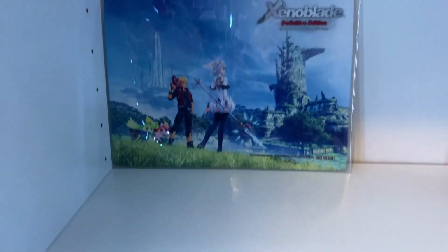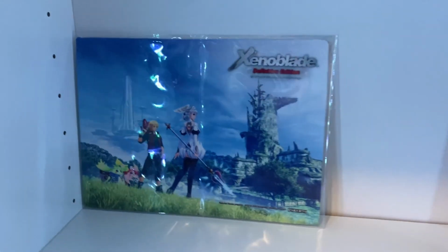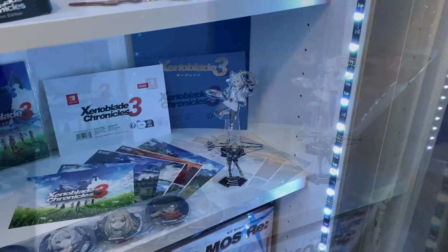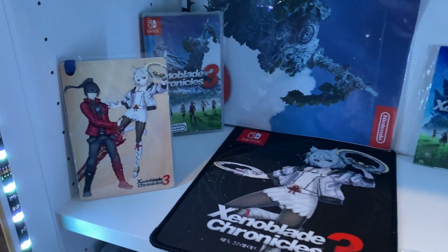In the very back we have a future connected microfiber cloth. That was a pre-order bonus for Definitive Edition if you ordered through Rakuten in Japan. Down here is my very packed Xenoblade 3 shelf. All of these are pre-order bonuses except for that spare copy of Xenoblade 3 in the back corner there.